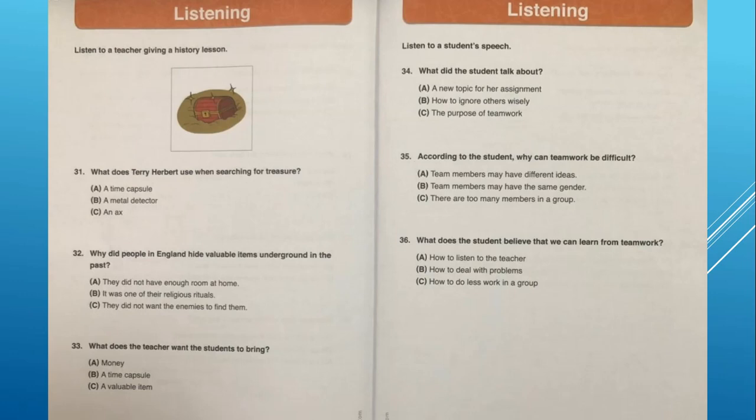Number 33. What does the teacher want the students to bring? A. Money. B. A time capsule. C. A valuable item.